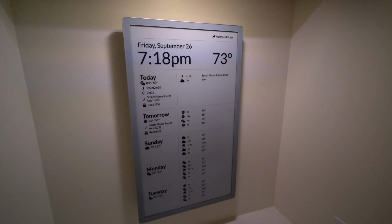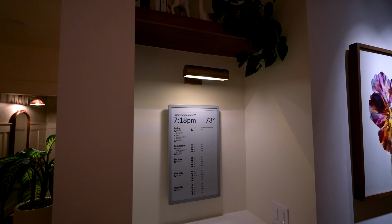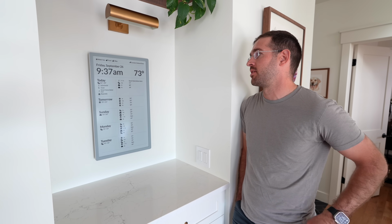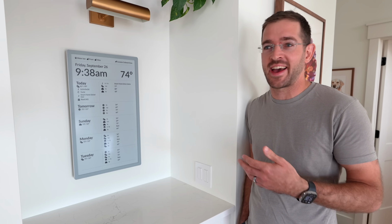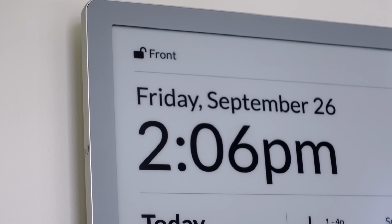So if any part of our smart home is unhealthy, this is a big way that we've made the smart home so reliable: it will actually tell us if a device is unavailable or if an automation has failed. There are hundreds of smart devices in this house. It would be really overwhelming to have a dashboard that had even a tenth of them. It will just show us the state of a device if it needs attention.